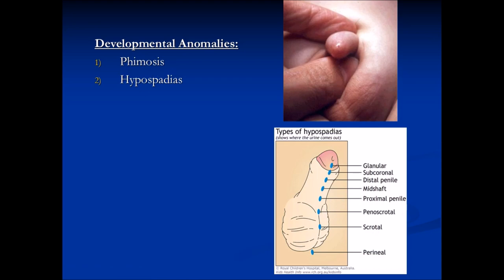Okay, and the newborn or the child will have difficulty in micturating, and the baby will start crying whenever it wants to micturate, because there is a very small opening, which is called phimosis. Then there is something called hypospadias. This is the picture showing hypospadias at different levels. Usually the external urethral meatus opens at the tip of the glans penis, but sometimes it can open below. This is called hypo because it is opening below.